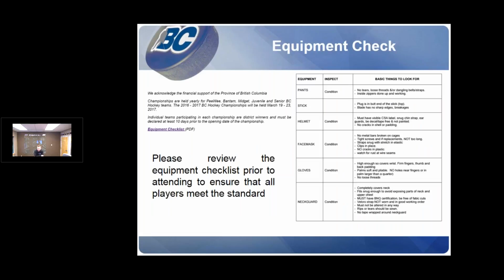The equipment checklist. Again, this is another important element that by taking the time beforehand to double check saves a lot of any issues that may come up when you're at the championship. So the equipment checklist can be found by going to the home page of the championships. You go there, you scroll all the way to the bottom, and then you're going to see the equipment checklist. So you see it there.